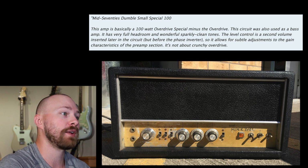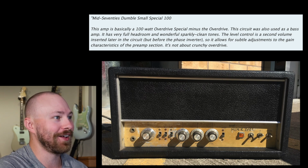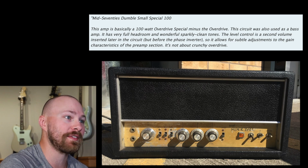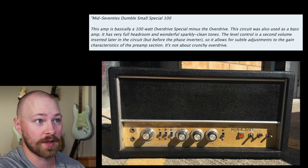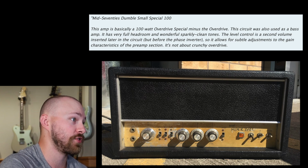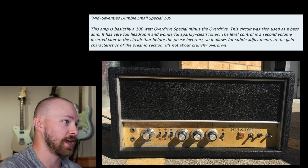It has very full headroom and wonderful sparkly clean tones. Sounds something a lot like John would be right into. And he mentions the level control is a second volume inserted later in the circuit but before the phase inverter, so it allows for subtle adjustments to the gain characteristics of the preamp section. It's not about getting a crunchy overdrive sound, essentially.